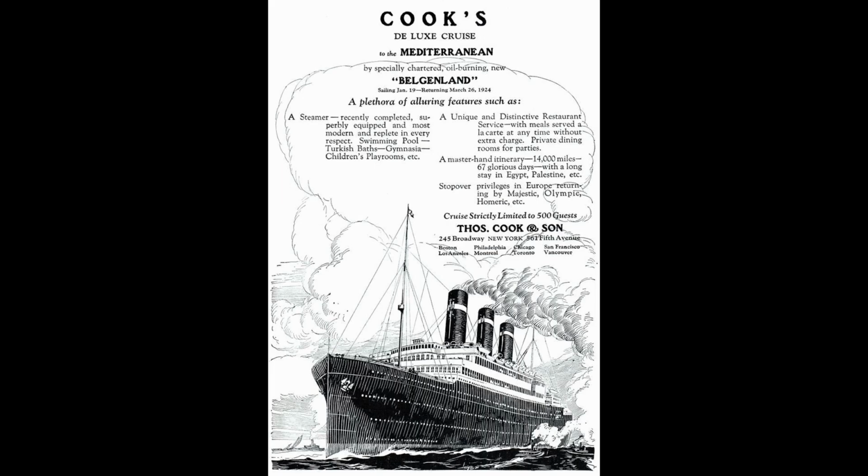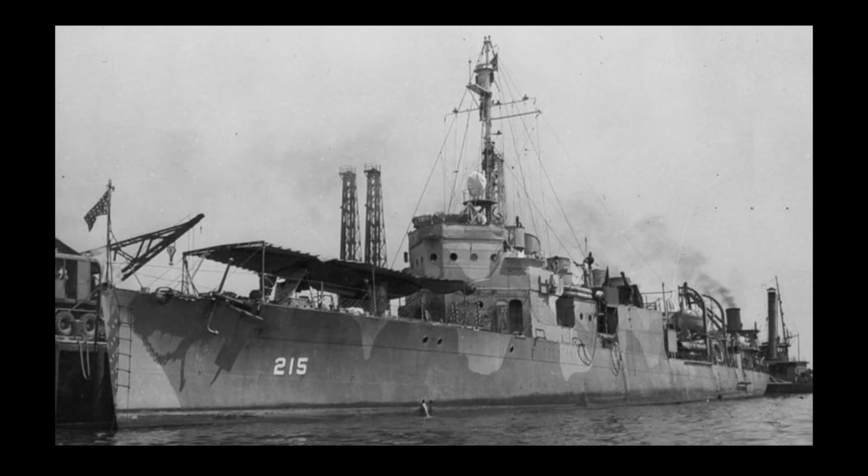The first world cruise Belgenland took, spanning the new year between 1924 and 25, saw the ship only avoid taking fire from army installations in Shanghai Harbor due to the frenzied dispatch of the U.S. Navy destroyer USS Bowery to guard her.